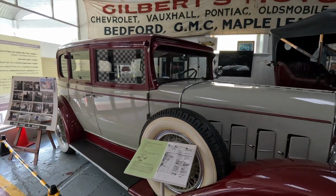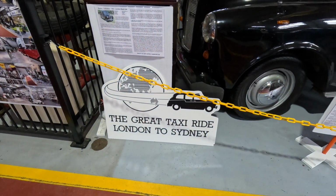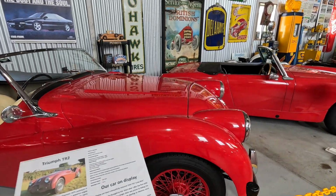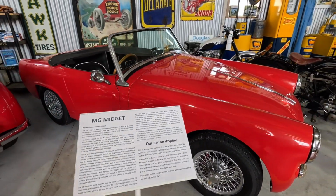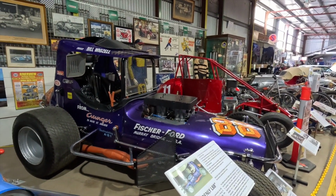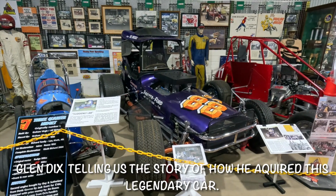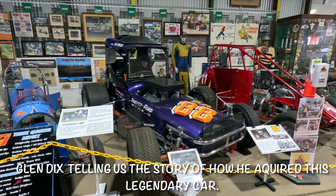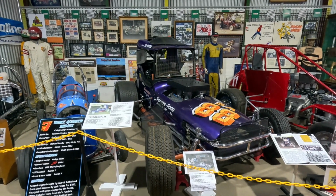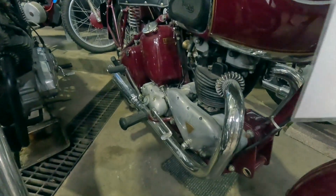This car was in The Great Gatsby. Back in '74, it won the classic, did you say? When they used to run wingless for the original Sprintcars. Yeah, awesome. He passed away, and the car sort of met its better days. It's gone out of fashion now for that category of cars. And this is the same motor that's in my TQ Speed Twin. Awesome.